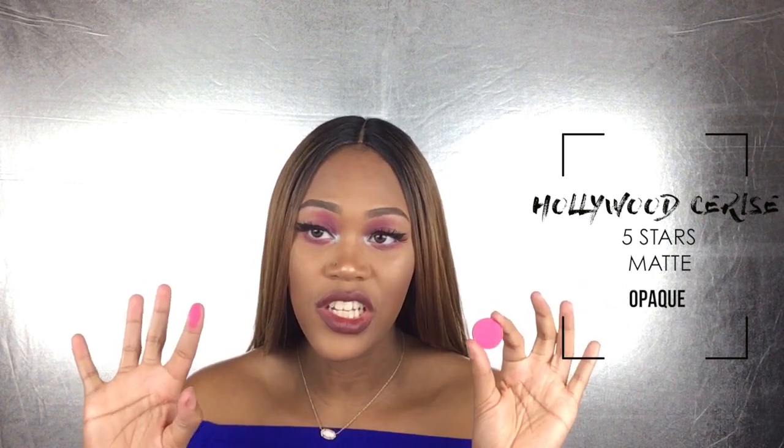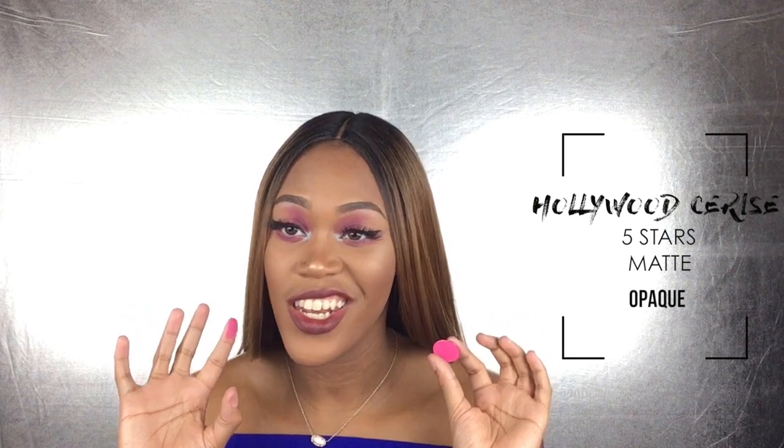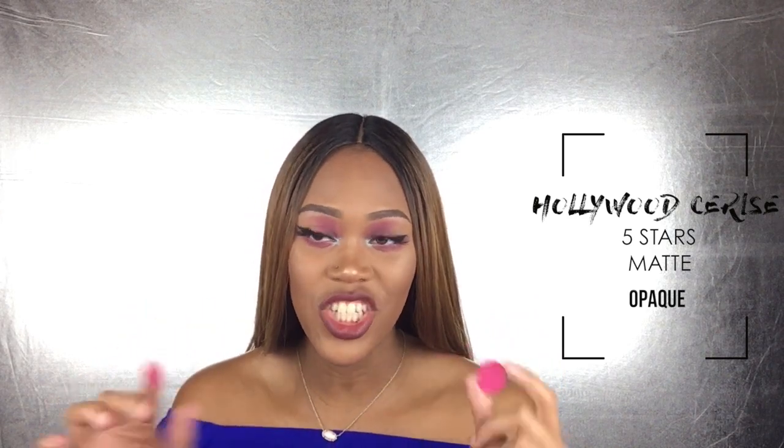Okay, and this next color is more of a fuchsia pink, and it's called Hollywood Cherise, and it is a 5-star rating on the website, and it is described as a dark pink hue with a sheer matte finish. Swatching it on my finger is definitely not sheer to me. It's more opaque than sheer.